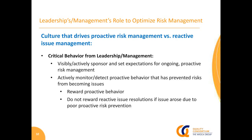So they have to reward that behavior, and they do not reward reactive issue resolutions if an issue arose due to poor proactive risk prevention. And what I mean by that is our culture is this. Traditionally, it is easy to see, I call them the Lone Ranger, who charges in and saves the day on an issue, when in fact that Lone Ranger might have been the reason that that issue arose in the first place, because he or she did not proactively prevent it from happening when it could have been prevented.